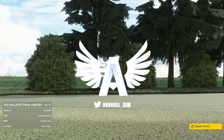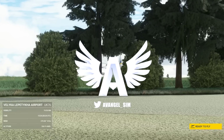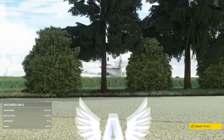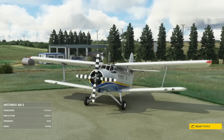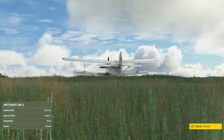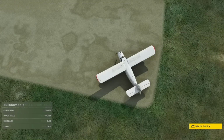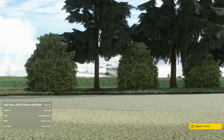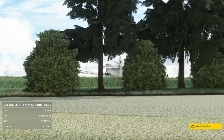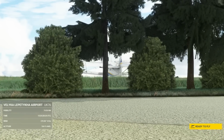It's Angel, and today we're in beautiful Ukraine, flying a very Ukrainian-themed livery, which I'm very glad they included with this, by the way. The AN-2 Antonov. Now, this is originally called, and I'm going to butcher this in Russian, of course, the Kukurznik, aka corn crop duster, or something along those lines.